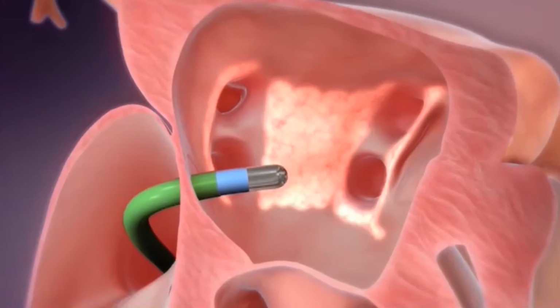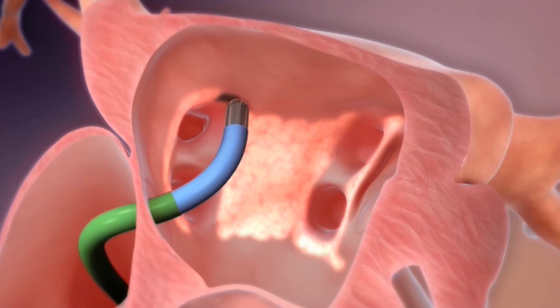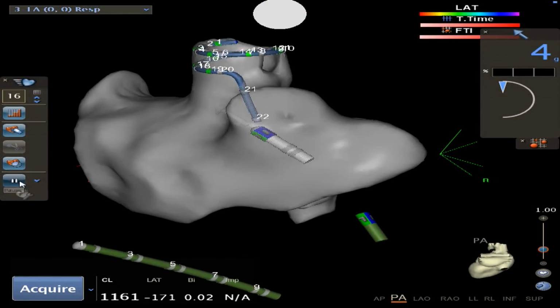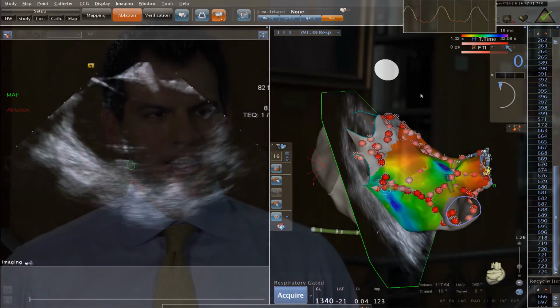For patients with long-standing or persistent atrial fibrillation, the hybrid Convergent procedure combines the skills of both the cardiothoracic surgeon and the cardiac electrophysiologist to repair irregular electrical signals both inside and outside the heart. Together, we can treat the most aggressive forms of atrial fibrillation, persistent atrial fibrillation, and long-standing persistent or permanent atrial fibrillation.